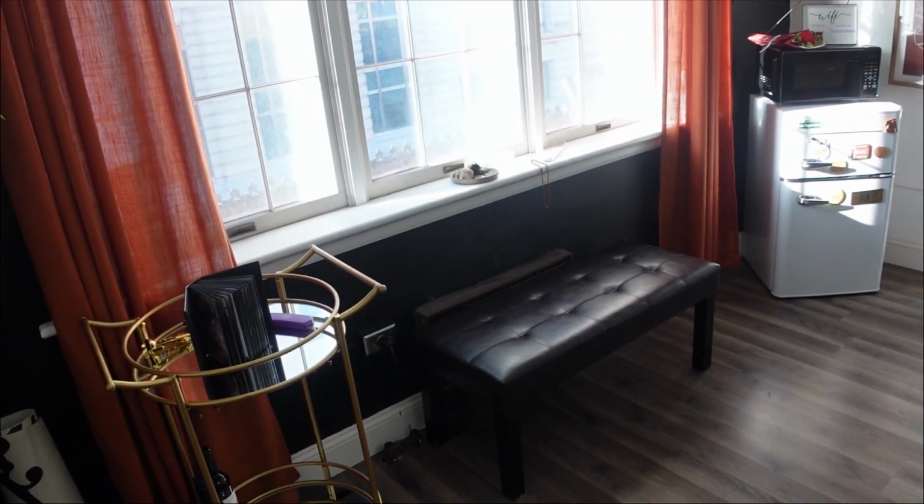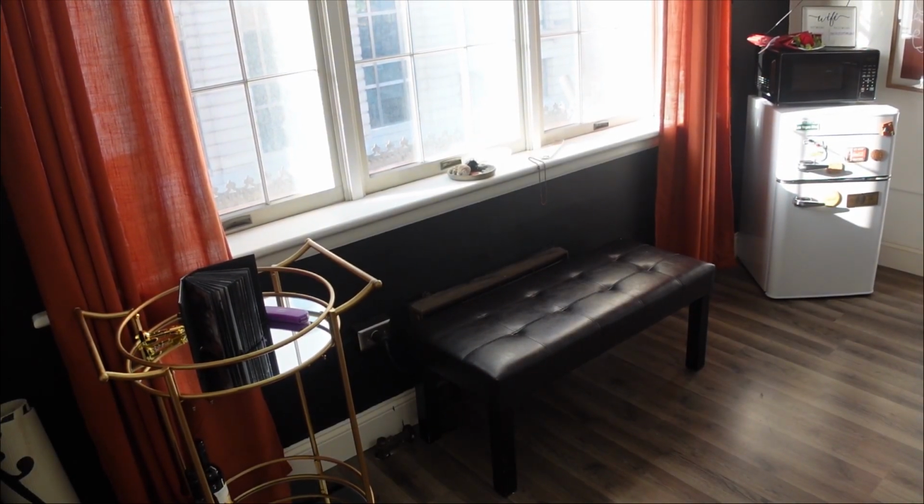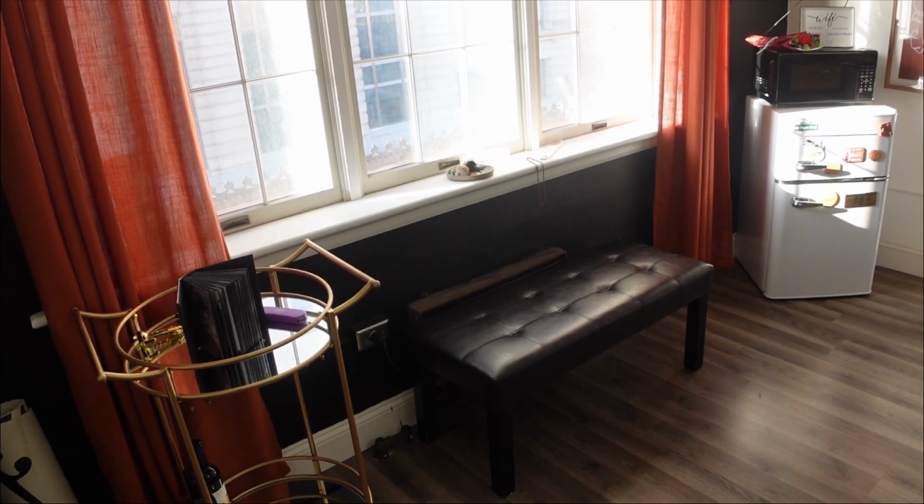My little bench right here in my window, I got from my grandma. She just was like, hey, do you want a bench? And I'm like, you know what? Actually, yeah, that's more seating. There's more room for seating.